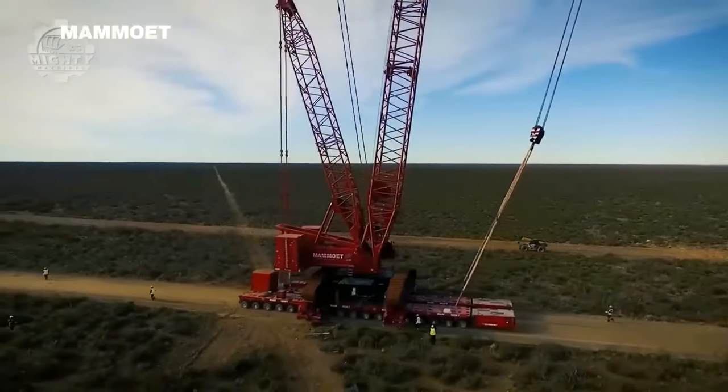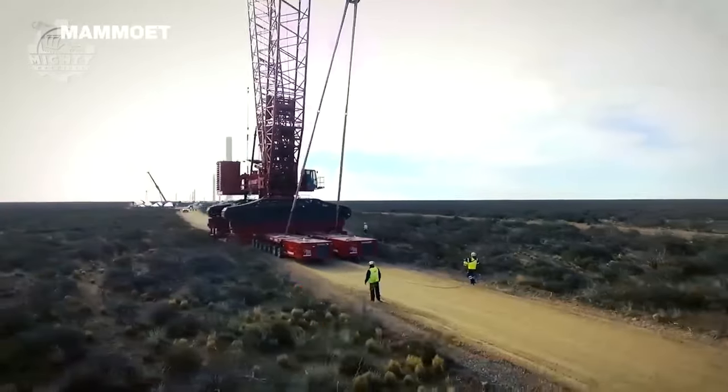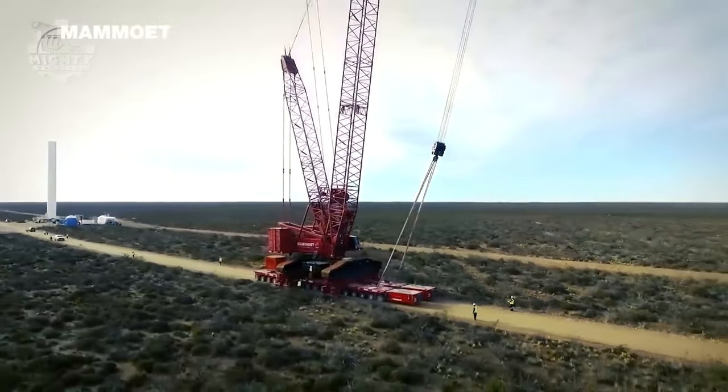These trailers can be synchronized with one another. This is done so that the operator can drive both of them simultaneously. It's powered by a 600 horsepower engine with a boom length of 320 feet.